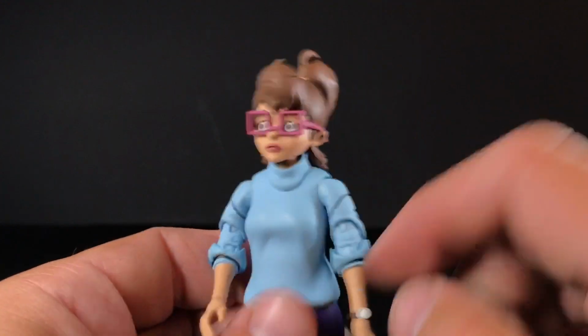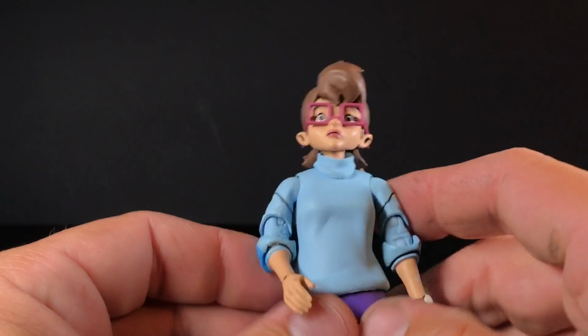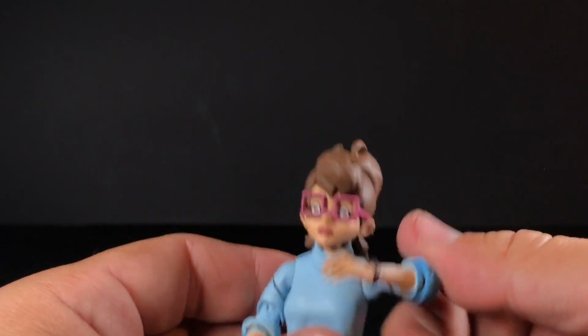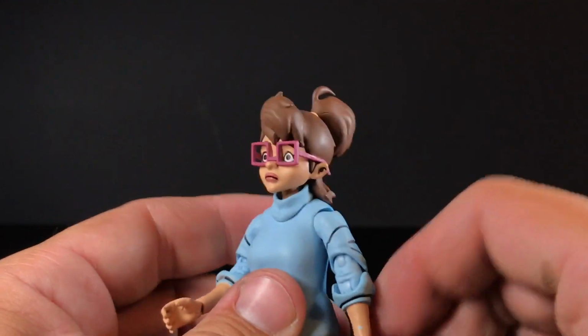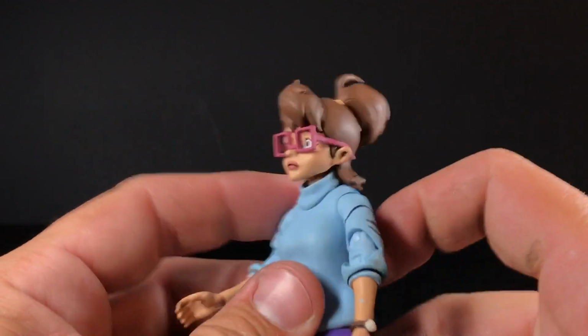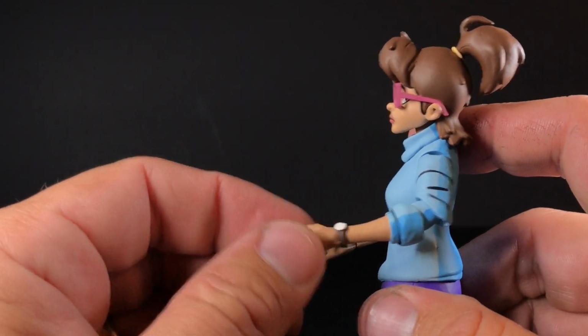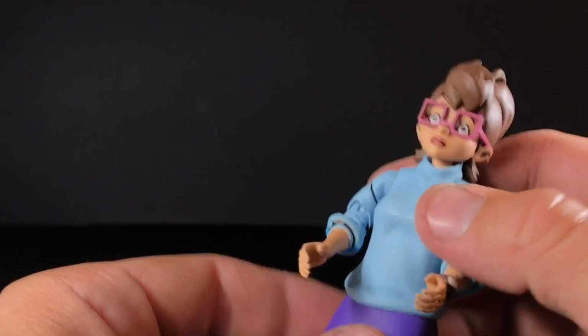If she has any upper torso articulation, you can't even get to it. I don't even think this is an overlay like Vernon. No, this is just one solid piece. The shoulders here rotate around, and they have a hinge. You have the double-jointed elbows, which I talked about already. The hand has a swivel and a hinge.